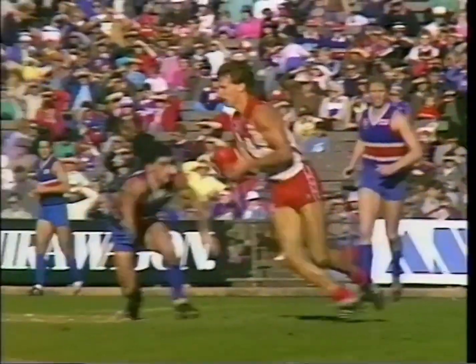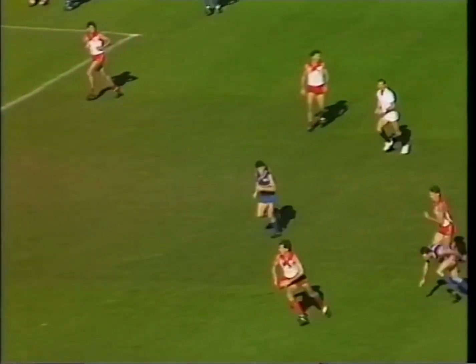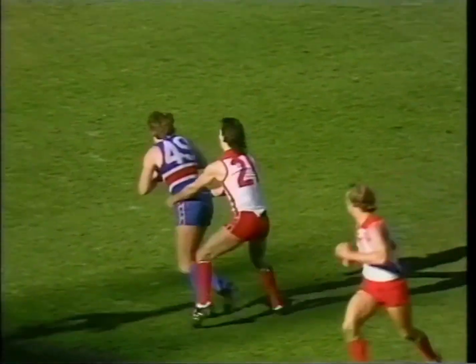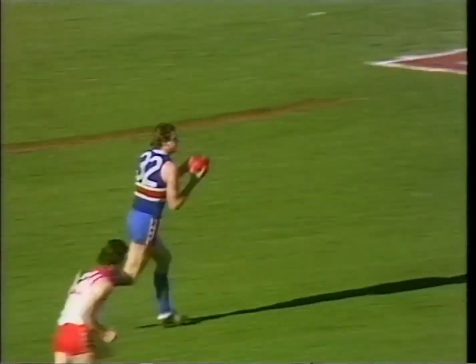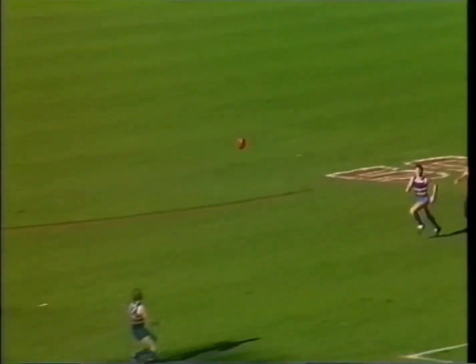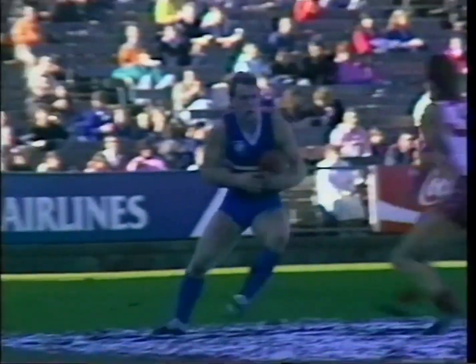He plays on. Gets past Liberatore. Handball over the top. Dennis Carroll kicks it long towards centre-half forward. Chance there for Morwood. Oh, great play by Brian Cordy in front. Takes the mark and gets the handball away to Foster. Foster now. The standing position, Baxter. But he's quick enough to get it to Eccleston. Eccleston now on the wing.